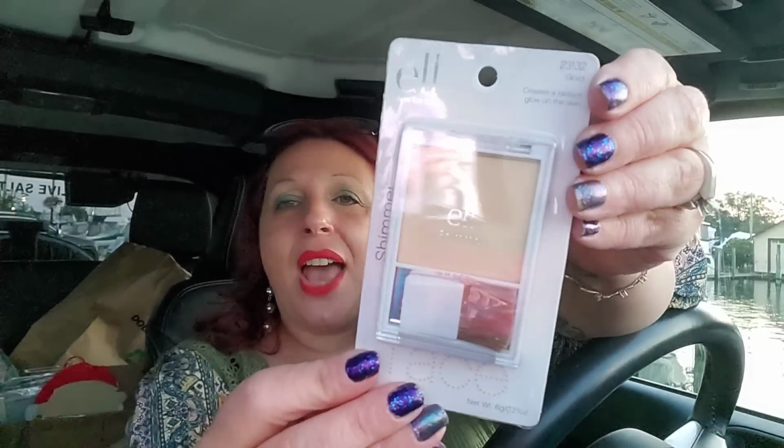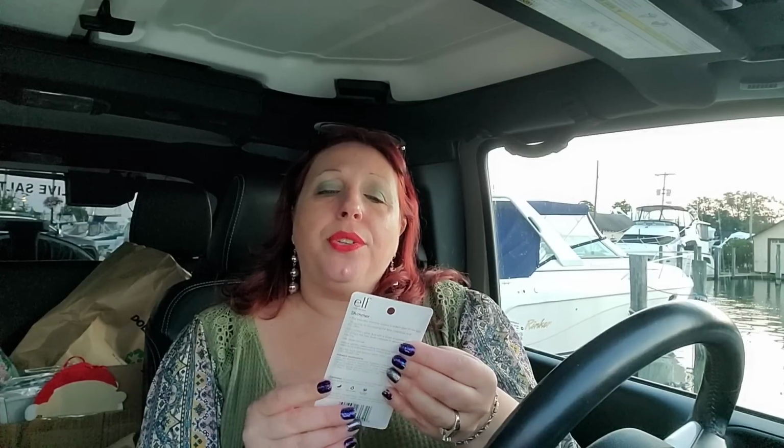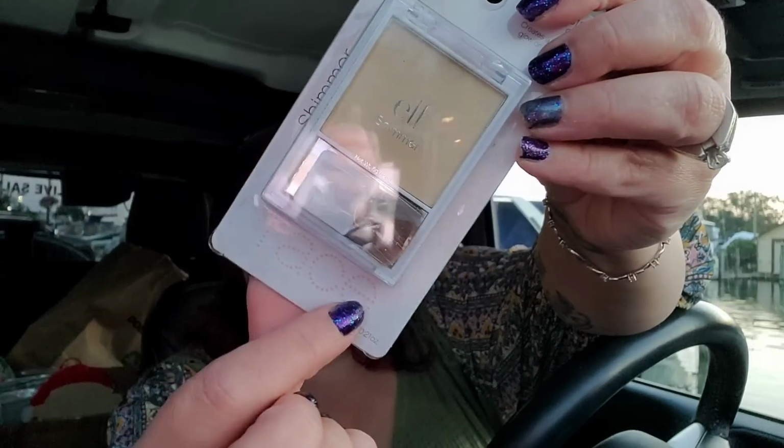And then I have so much stuff to share with you guys. I'm going to show you guys this e.l.f. shimmer. It's so nice. It is called 23132 Gold. Creates a radiant glow on the skin. Let's just see that. And do you guys see how it has this raised texture? It's really nice actually. Wonder if we can get in here.